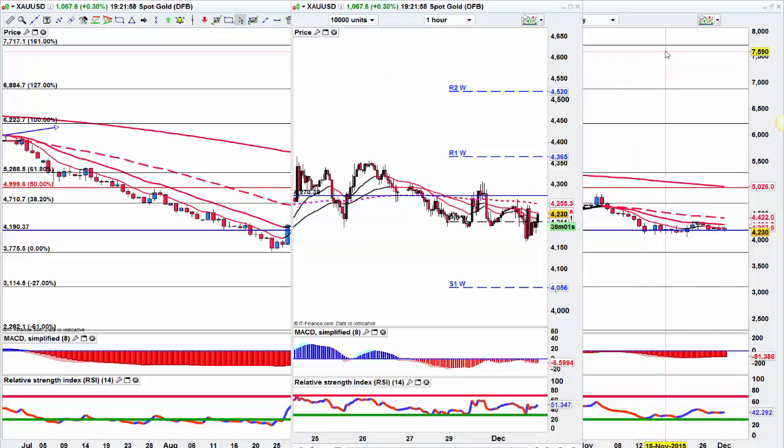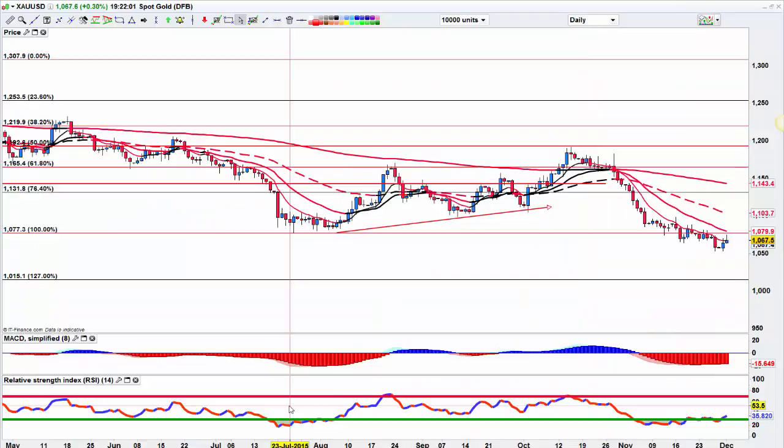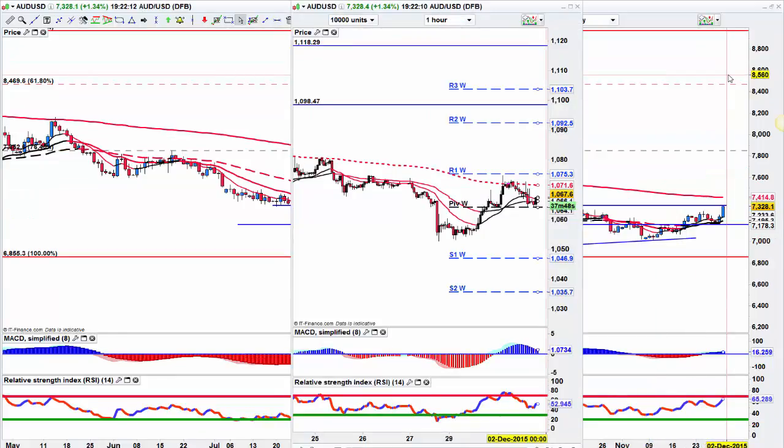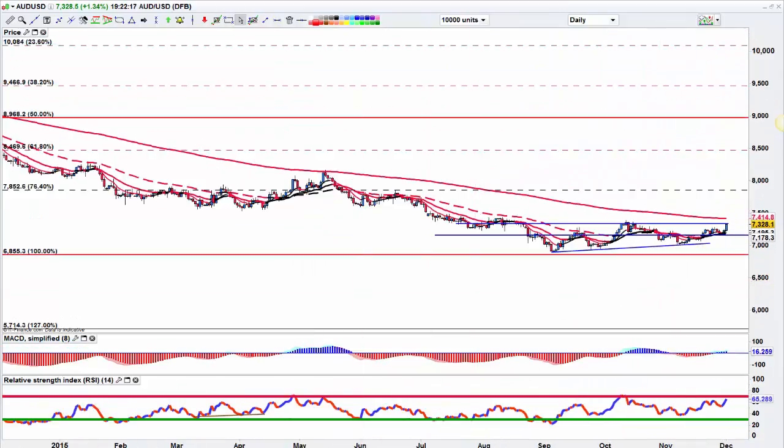So we are seeing a pull up in the gold, unsurprisingly. Divergent RSI down there, we talked about that at the weekend. And what we're also seeing is a strong Aussie. Let's push right up into resistance.